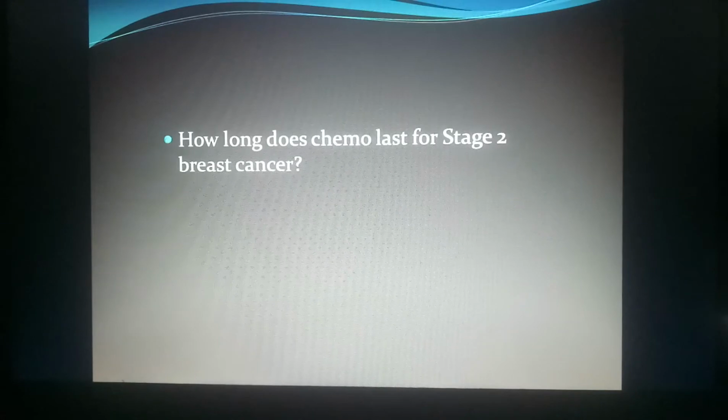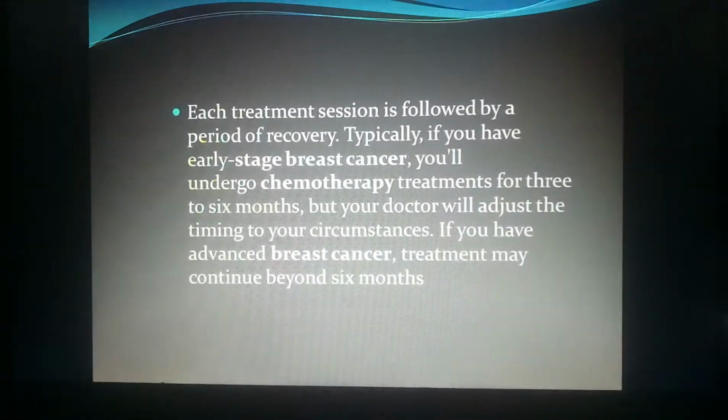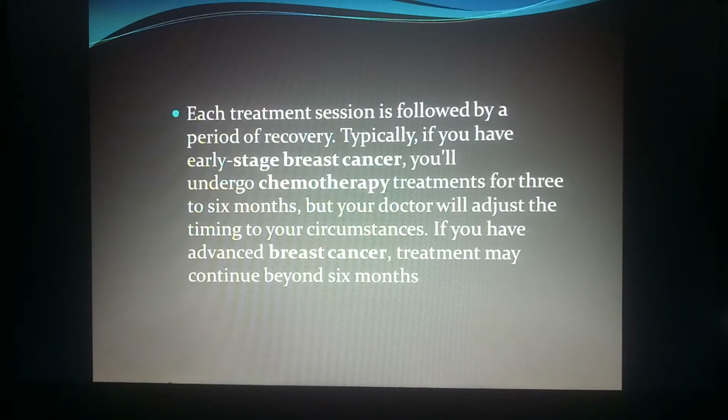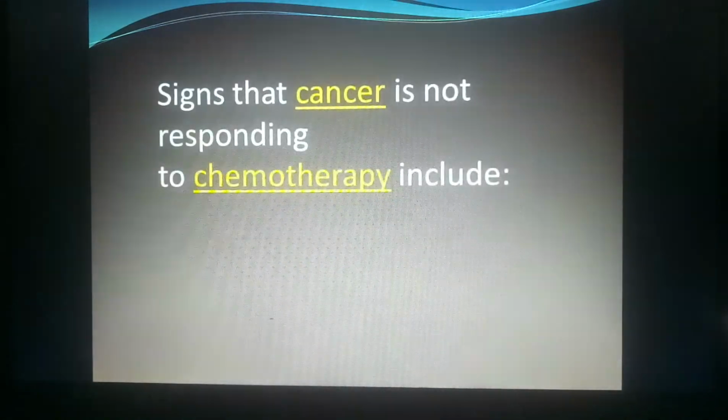How long does chemo last for stage 2 breast cancers? Each treatment session is followed by a period of recovery. Typically, if you have early-stage breast cancer, you'll undergo chemotherapy treatments for 3 to 6 months. But your doctor will adjust the timing to your circumstances. If you have advanced breast cancers, treatment may continue beyond 6 months.